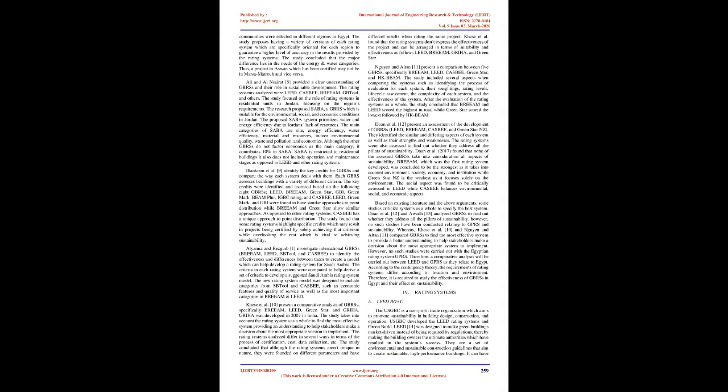Based on existing literature and the above arguments, some studies criticize systems as a whole to specify the best system. Done et al. 12 and Awad 13 analyzed GBRSs to find out whether they address all the pillars of sustainability. However, no such studies have been conducted relating to GPRS and sustainability. Whereas, Keys et al. 10 and Nguyen and Alton 11 compared GBRSs to find the most effective system to provide a better understanding to help stakeholders make a decision about the most appropriate system to implement. However, no such studies were carried out with the Egyptian rating system GPRS.